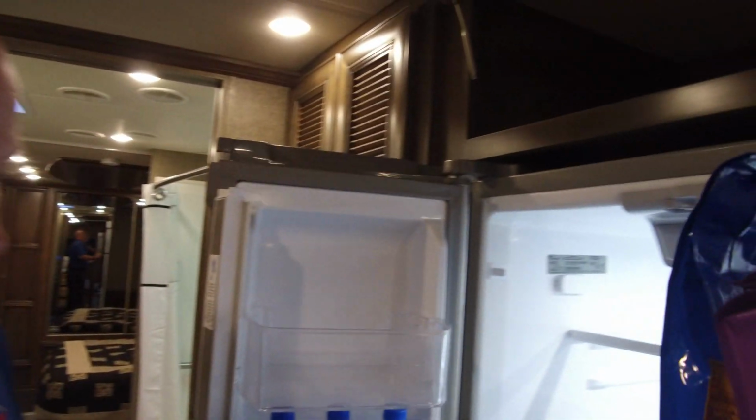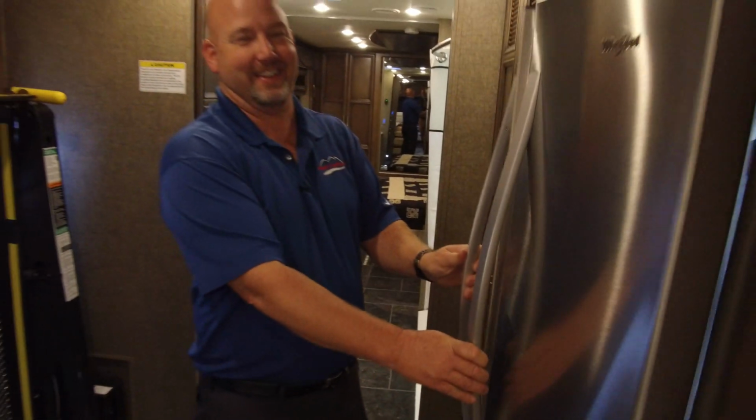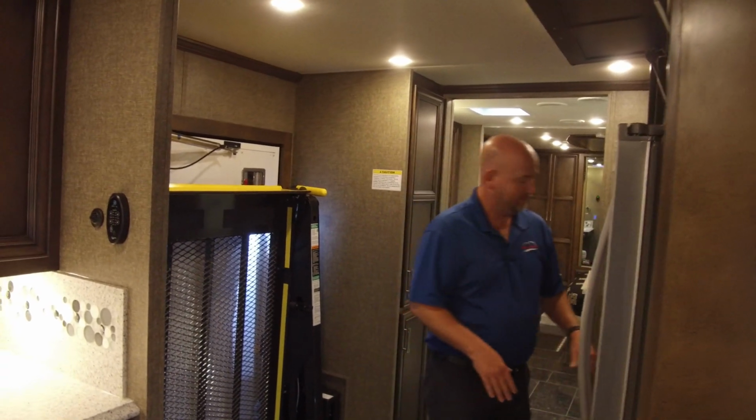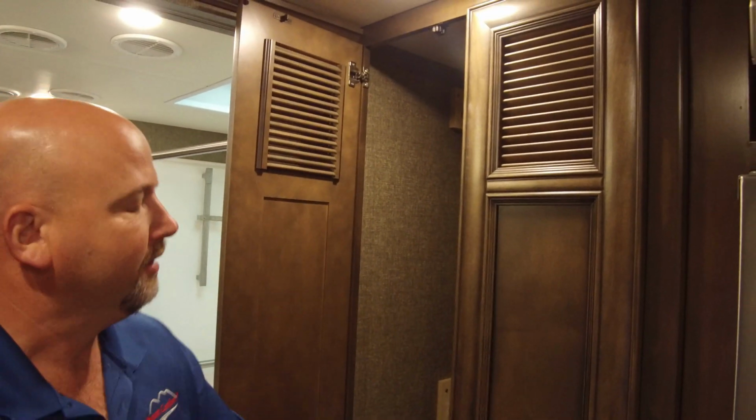Where's the beer? Apparently that has not been done. I was assured there is beer in here. I mean, we found nothing, not a thing. So I was told it had all been cleaned out. I think they missed the refrigerator, so that's fine. Good news is the refrigerator is still on, so it's cold beer that we did not find.